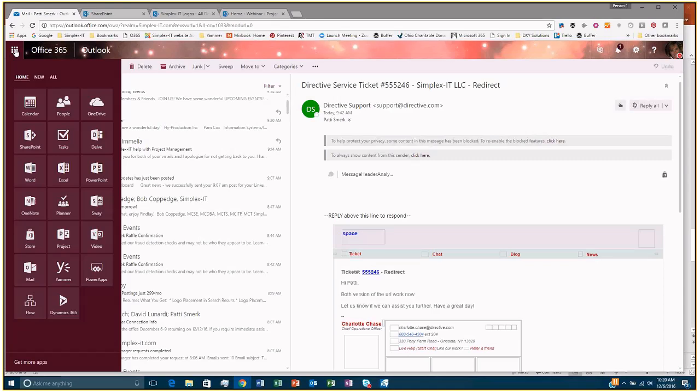So for example, I can look at my calendar, OneDrive, SharePoint, my task list, Planner View, OneNote. So all of these, although they may be installed on your work computer, although you may have Word and Excel installed on your work computer, if you have an iPad at home or a laptop or a home computer and you're using Office 365, you should be able to access all of these through this web browser, so you don't have to have them installed.